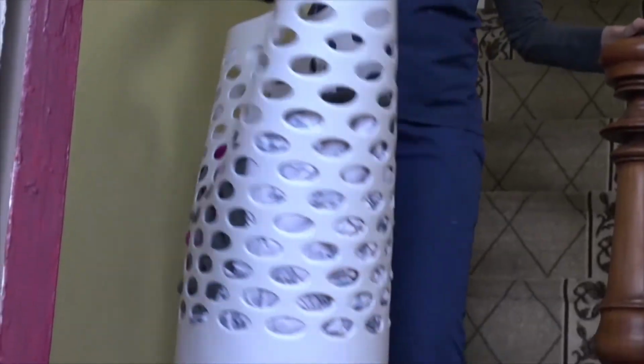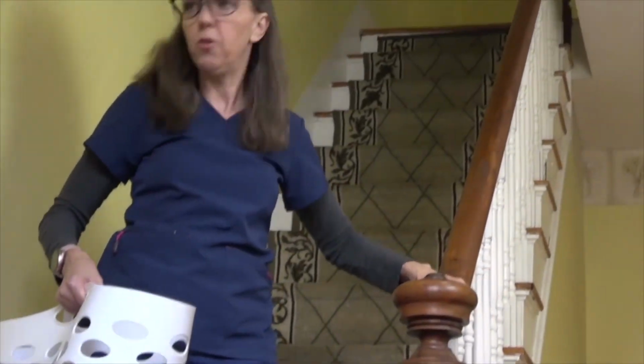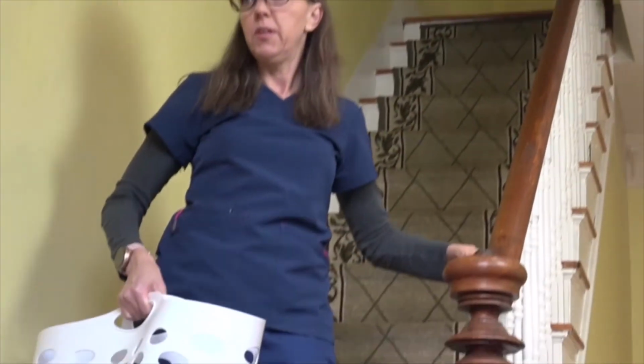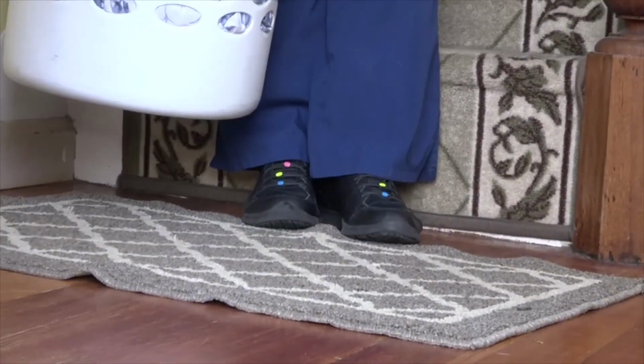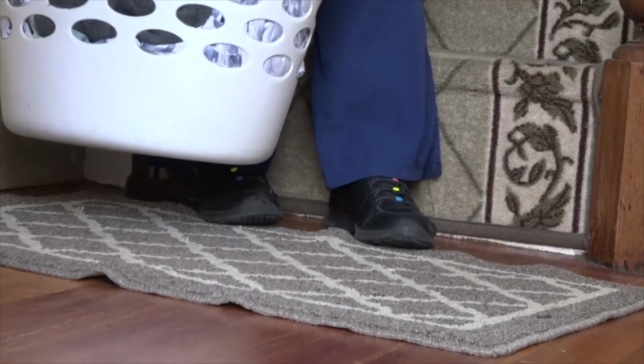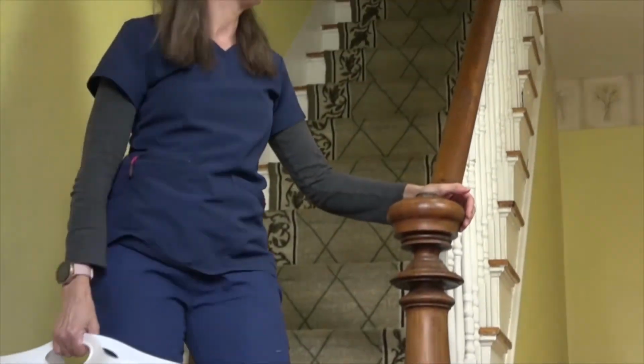So as you can see, I turned on the lights. I've switched over to my favorite hamper, which is flexible and light, and I can hold onto it with one hand and hold the handrail with the other. Now I've got my proper fitting shoes on, and I'm able to look where I'm going, just in case someone dropped, say, that dog toy on the stairs.